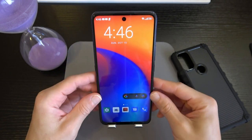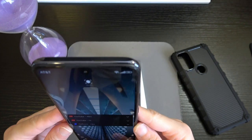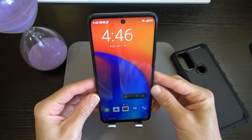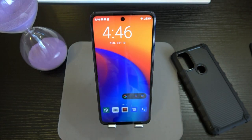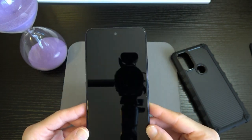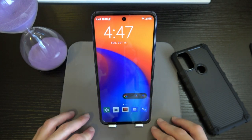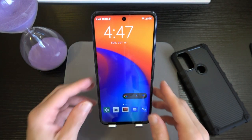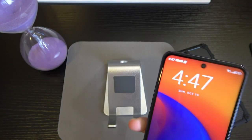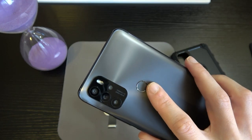The selfie camera. You raise up the phone, hold it up, boom, and it just unlocks just like that as soon as it faces you. Okay, so we'll go ahead and lock it, raise the phone up. You see that the facial recognition is lightning quick. I really like that.